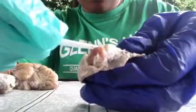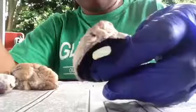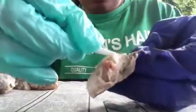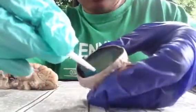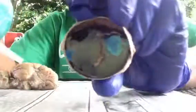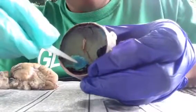Brown part right here is the rectus muscle. White part is the sclera. And you can barely see it, but on this inside part is the iris. We got the retina, the white part back here. Let me show you. Retina. That's the red. The white part is the retina. The black part is the choroid. And that blue part is the tapetum lucidum.